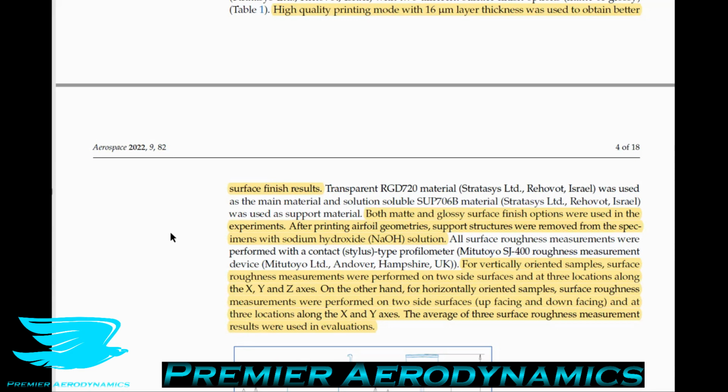Then you put it into a bath of sodium hydroxide in this case, and that dissolves the supporting material, leaving you only the part that you want, because that part that you want was built in a different material. So that's a pretty cool technology, which you often use with ABS as well.